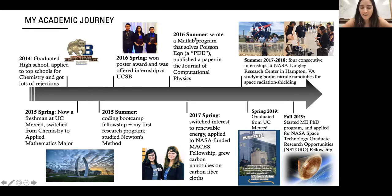At UCSB, I wrote a MATLAB program that solves the Poisson equation, which is a PDE, partial differential equation. And I published my first paper as first author in the Journal of Computational Physics, which is kind of wild. I was only in my second year of my undergrad. So I don't know, I felt like ever since starting the research journey, it just kind of snowballed. I just kept trying new things.